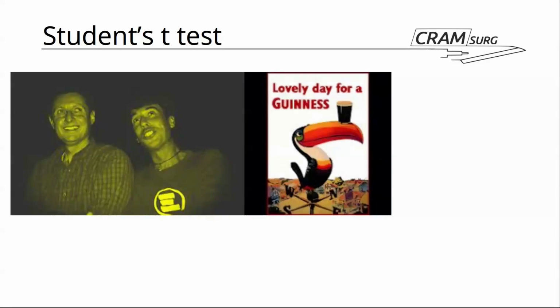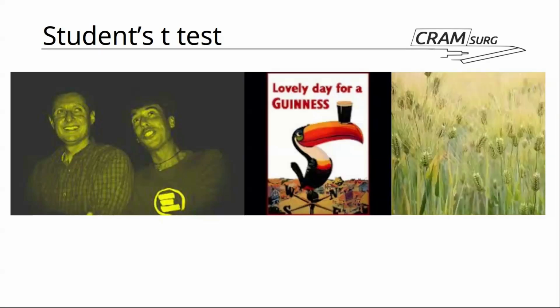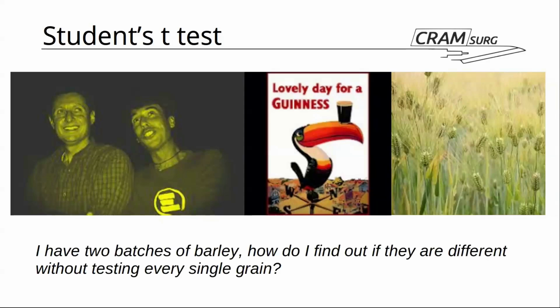Well, because Student's t-test was born out of work that was done at Guinness a long time ago, now over a century ago. It has to do with barley quality testing and making sure that the beer that comes out of your factory is of good quality, which we all know is very important. So basically the question that people at Guinness were asking themselves is, I have 2 batches of barley. How do I find out if they are different without testing every single grain?